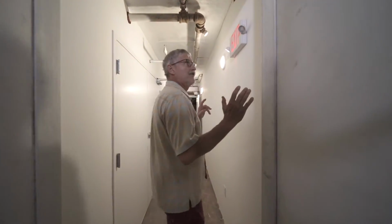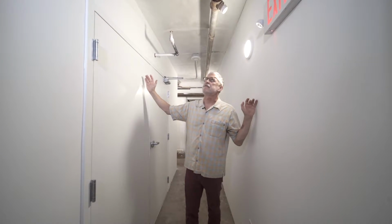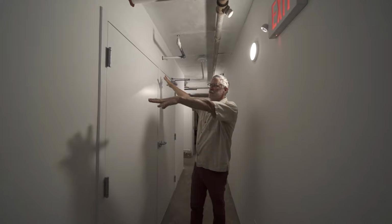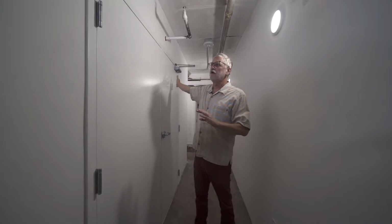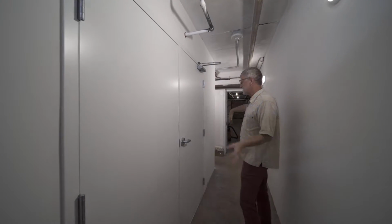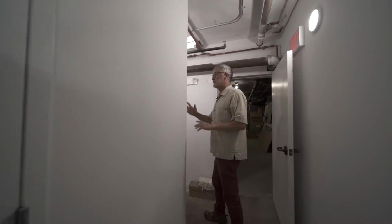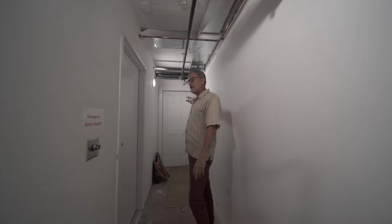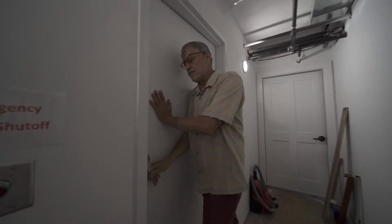This goes into the first addition. It was put on in the 1870s, and it used to be a totally open room, and it was the boiler room. Now we've put a 1 hour fire rated wall to separate the boiler room from the rest of the house. And this fire rated wall with fire rated doors comes around here, and the hallway leads to the caretaker's quarters. But let's just take a quick look at the boiler room.